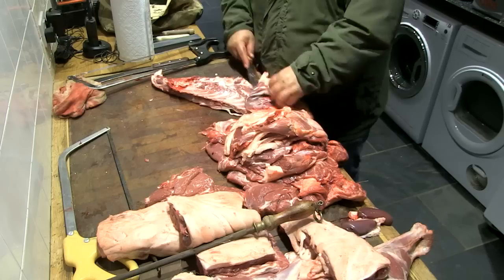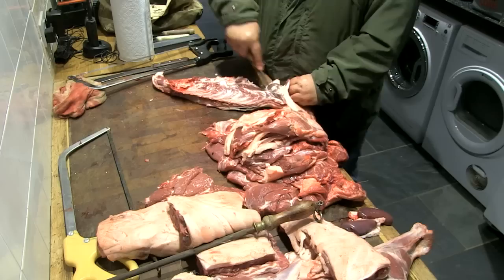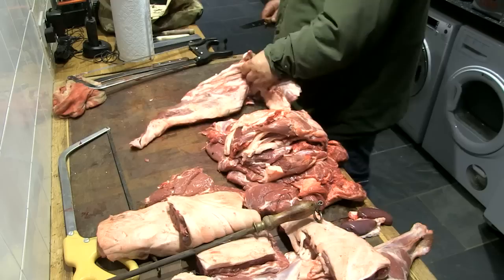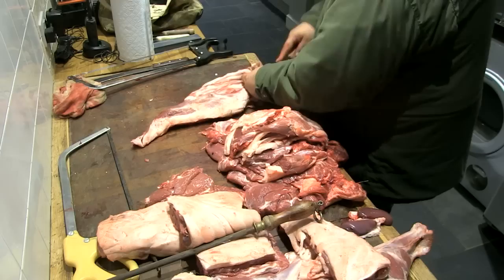Tend to do with the belly, do you roll it? Again, we've got enough good joints there to last us for what we want with regards to eating wild boar, so I would yet again favour the sausages, which the guns absolutely love, and I feel that when you're using the sausages on a shoot day, it's got a story.